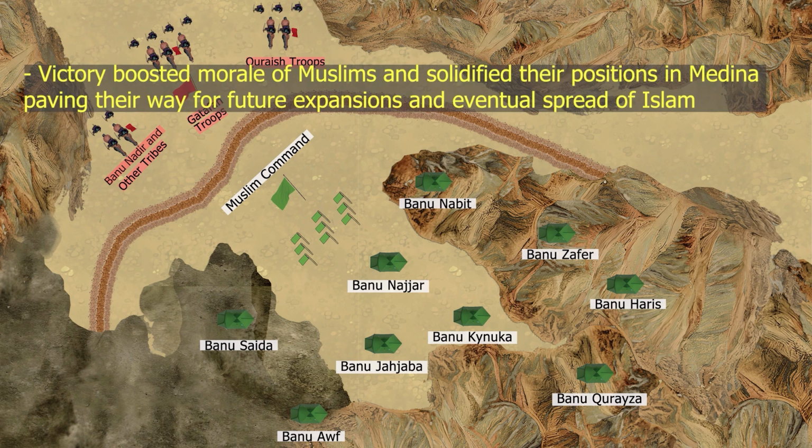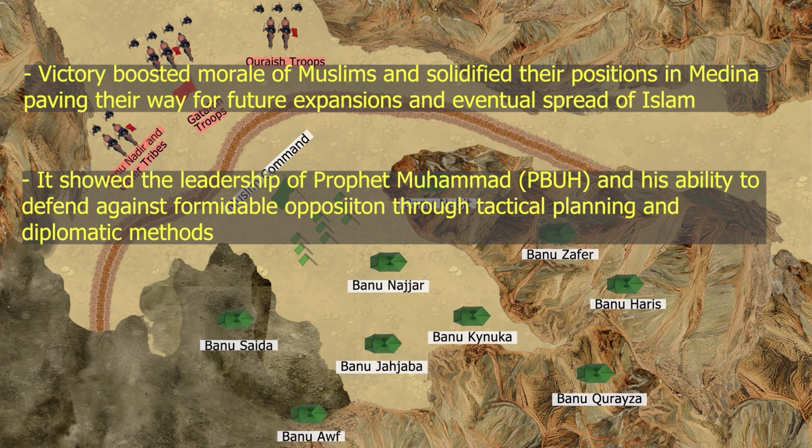The victory boosted the morale of the Muslims and solidified their position in Medina, paving the way for future expansions and the eventual spread of Islam throughout the Arabian Peninsula. It showed the leadership of Prophet Muhammad, peace be upon him, and their ability to defend against a formidable enemy force through tactical planning, defensive measures, and diplomatic efforts.